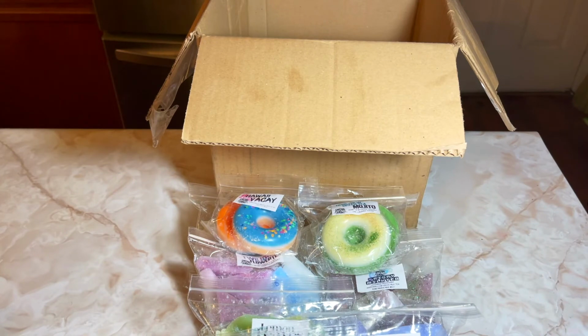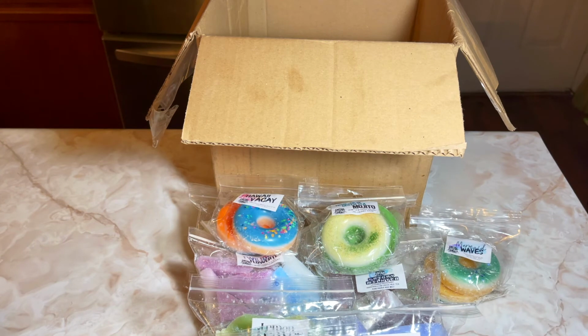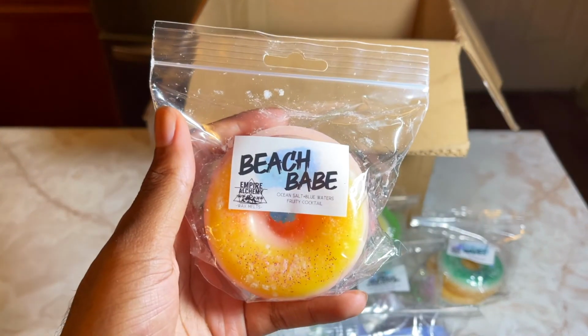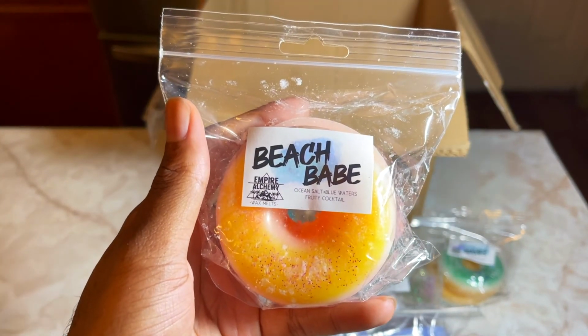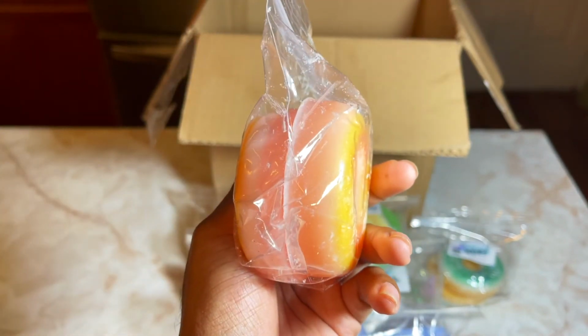Very nice. One thing I love about Empire Alchemy and Anna's way of creating scents is that it's unconventional, but when you smell it, you're just like, wait a minute, this is otherworldly. It's amazing. This is Beach Babe, which is ocean salt, blue waters, and a fruity cocktail. Fruity cocktail!